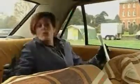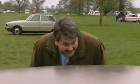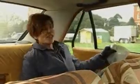It is huge in here. You forget that a car that looks pretty small on the outside is so spacious and luxurious inside. This is just lovely.